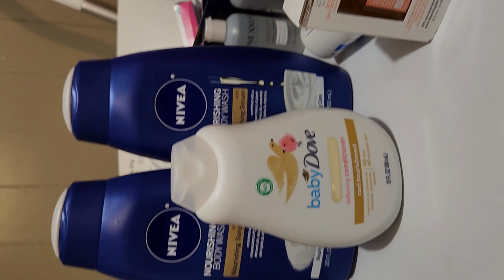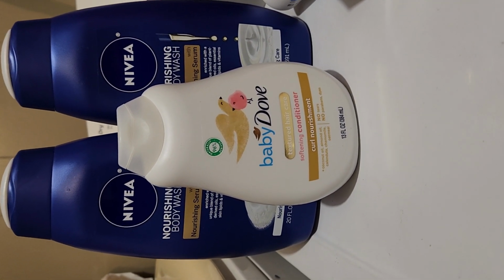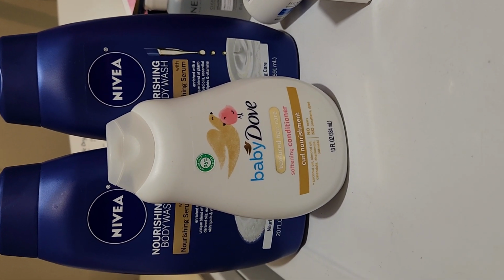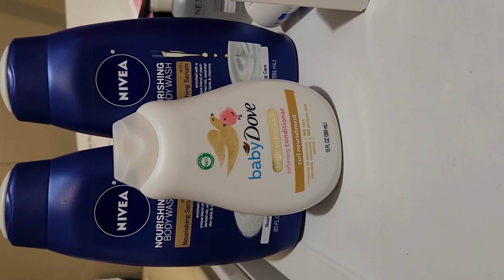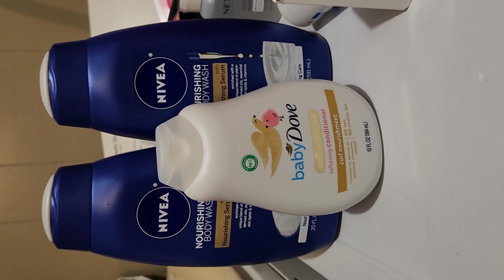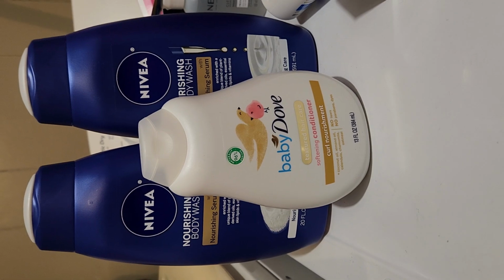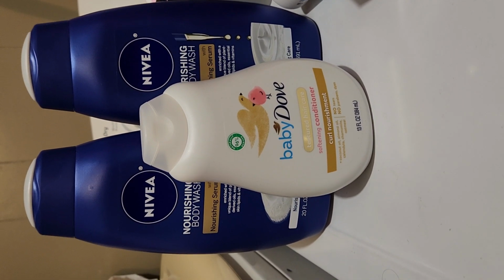My next transaction was on these 2 Nivea and a Baby Dove item. I love Baby Dove. We haven't got any coupons on it, any deals, but this one was actually on clearance for, I think, $3 and some change, like $3.39. So I wanted to add that in as a filler. Now, there are a lot of things on clearance at CVS. There were probably more a couple of weeks ago, but I just decided to grab that one.